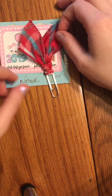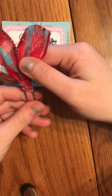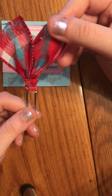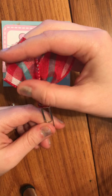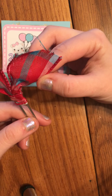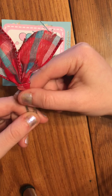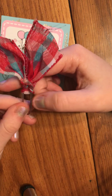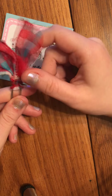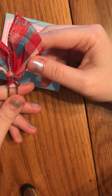But let's start with the freebies here. She included this clip, which I think is darling. I absolutely love it. I love the fact that it's the red, white, and blue, so it's kind of like patriotic, but it's also plaid, so I could totally pull this off for any form of theme, so I really like this. And then I love the fact that she hot glued this, so that means it's super stable in comparison to a lot of the ones that I've seen.